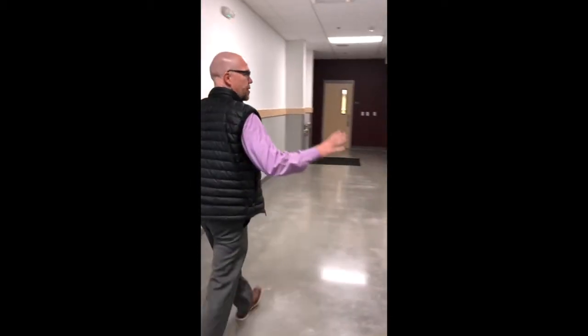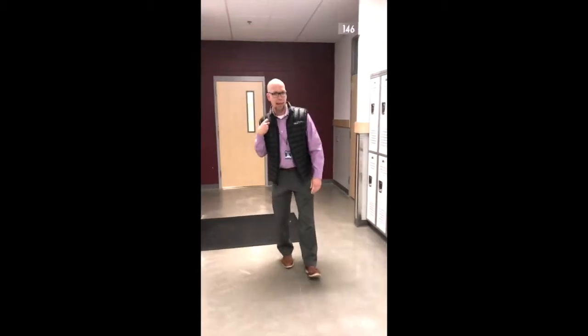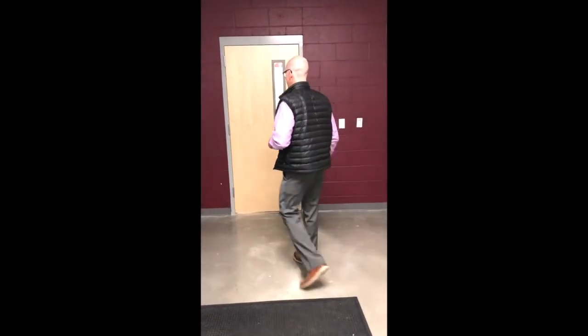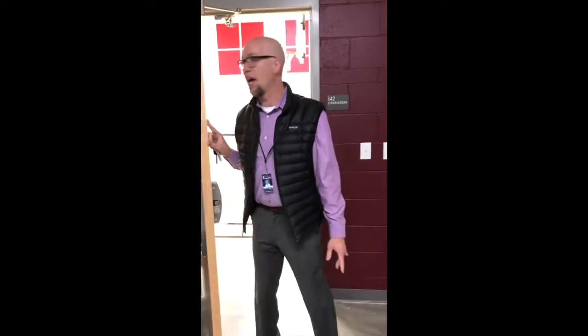So here at Pathways, we do have lockers for students. However, we also allow students who want to keep their backpack on throughout the day to keep it on. So if you are just one of those students who just love their backpack, you can keep it with you. And that way you don't have to worry about checking your locker.